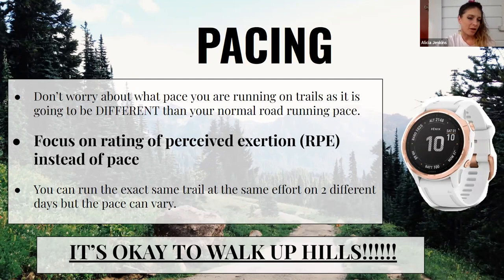This is why I tell all the athletes that I coach to focus on rating of perceived exertion instead of pace when they are out on the trails. The rating of perceived exertion is a 0 to 10 scale, 10 being an all-out sprint, going as fast and hard as you can. A 4 out of 10 is your easy, conversational pace. A 1, 2, 3 would be more like hiking. So focus on your rating of perceived exertion out there, depending on what your goal with your run is, and don't really worry about what your pace is.